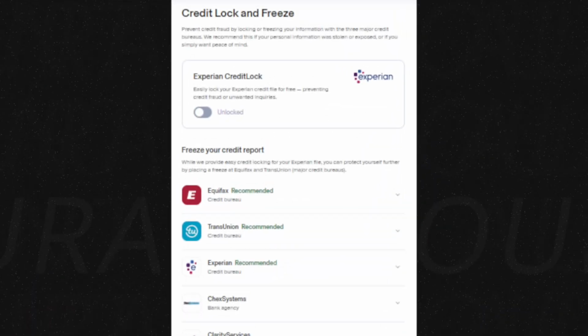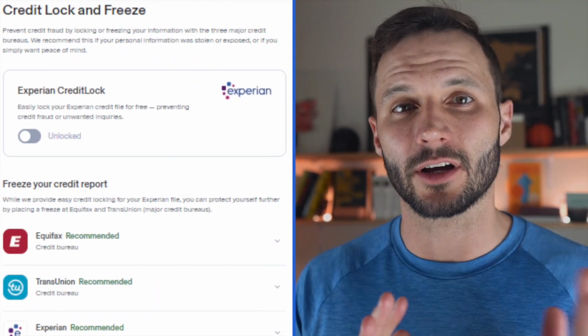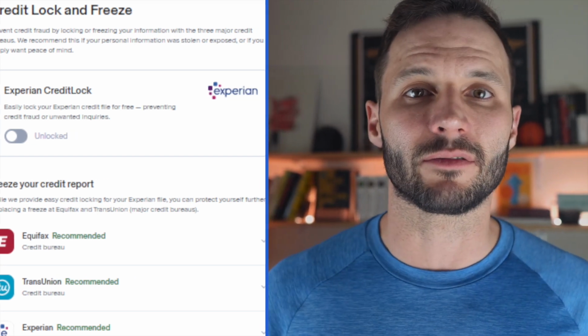The next thing you'll notice on my screen here is that with the click of a button, you can lock your credit at Experian. Now, some products offer this. For example, LifeLock offers you the ability to lock your credit with the click of a button at TransUnion, but not every identity theft protection service does. So I really like that Aura offers me this ability to toggle my credit lock on and off with the click of a button at Experian.